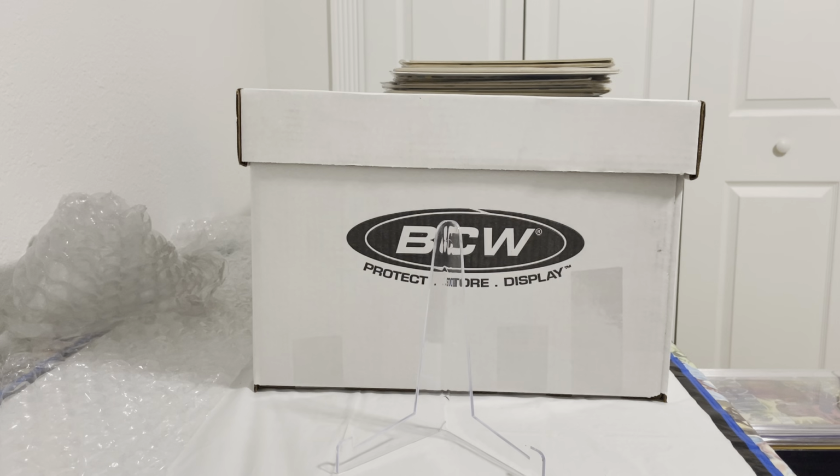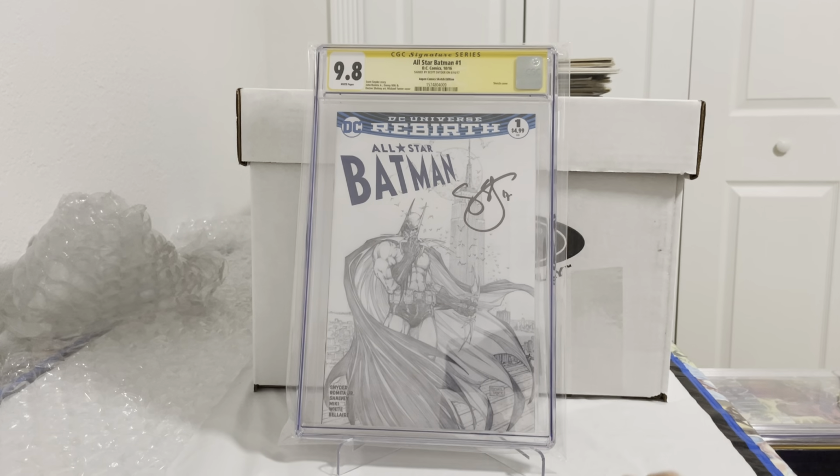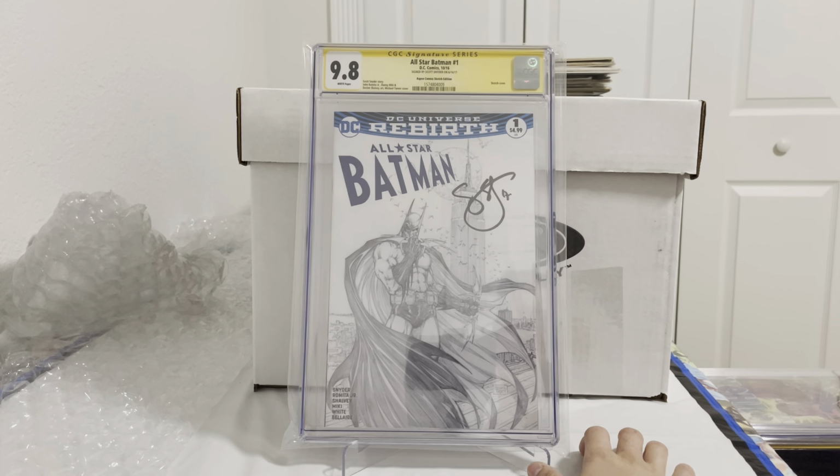in the list when you do the random thing, and I picked this book. It is All-Star Batman number 1 in 9.8, Aspen's Comic Sketch Edition, signed by Scott Snyder, sketch cover. Signature Series, pretty cool book, signed by Scott Snyder. I think he's pretty well known, especially with that New 52 Batman run that he did a while ago. Really cool book. This is around a $100 book, and from the other books that he had to pick, this was definitely one of the better ones.